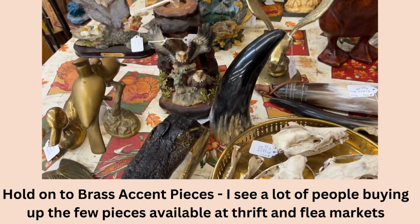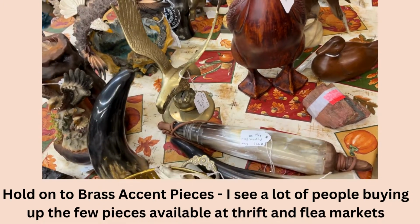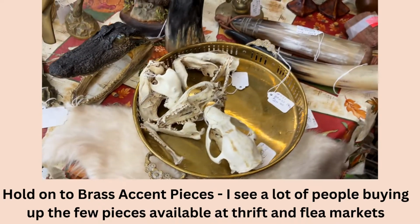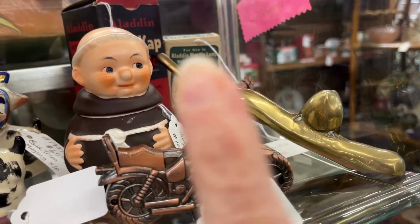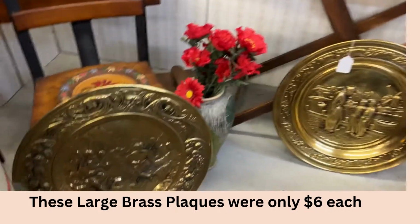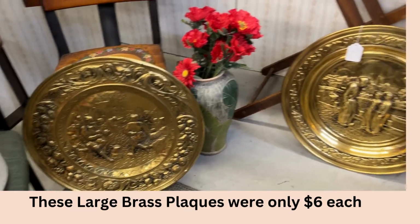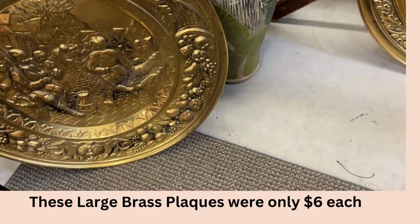This is cute, this little brass tray. The brass tray is $20, and these are possum skulls. Yuck. So here is a brass stretching cat for $10. So these brass plates like this are all coming back. People think it's gone forever. These things are going to come back, and they're going to start flying off the shelf at exorbitant prices. This person only wants $6 for that one, which is really cheap.